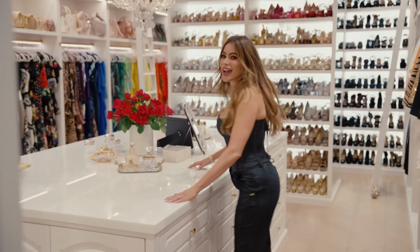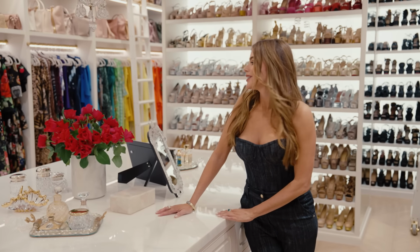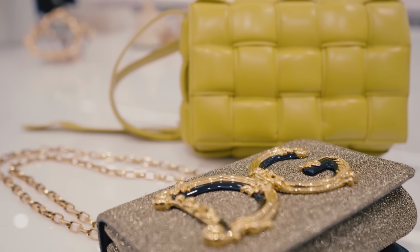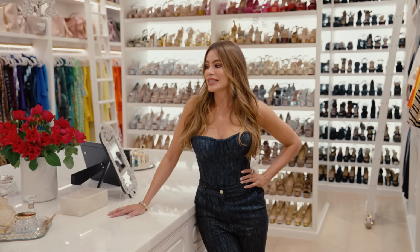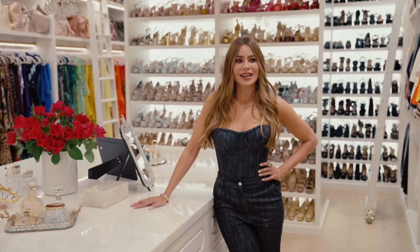And this is where I actually really live. In my closet. This is where I spend most of my time. This is like a girl's dream. I was thinking about this closet for a long time because I love everything that is organized by color. And Linda Cooper Smith designed this amazing closet for me.